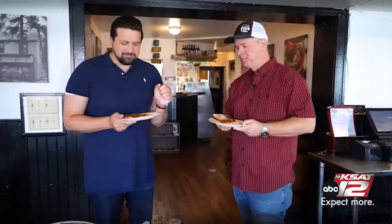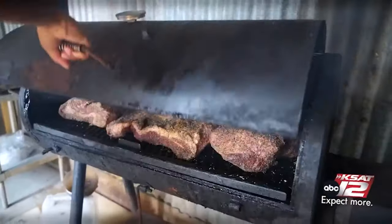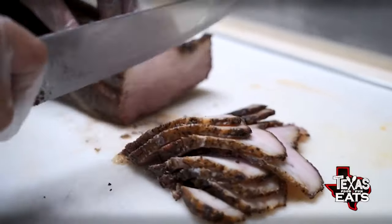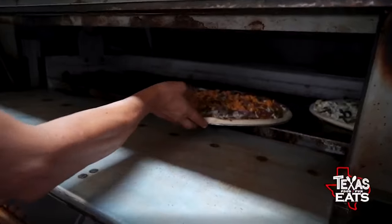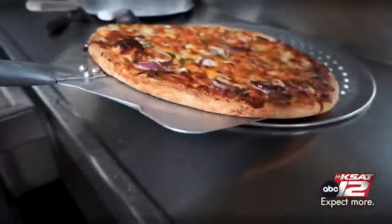Oh, wow. The cowbell pizza has so much flavor going on. It's like a smokehouse stacked on top of a pizza, right? You have the jalapenos on there, the red onion. You also have some of that brisket that they're smoking right here in-house, all sliced up and put on there. It is so good. Cheddar cheese, you have some of their house cheese on there as well. That crust is phenomenal. You're gonna eat this whole thing and not even know what happened.